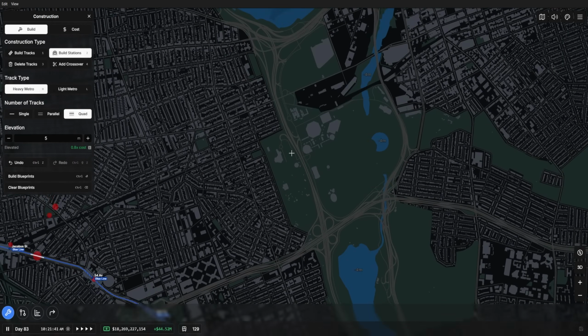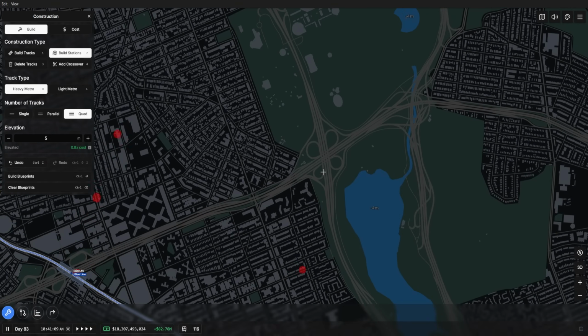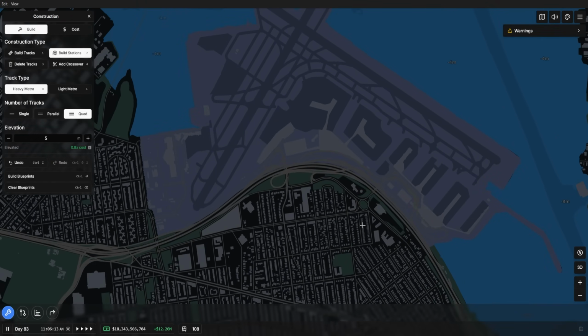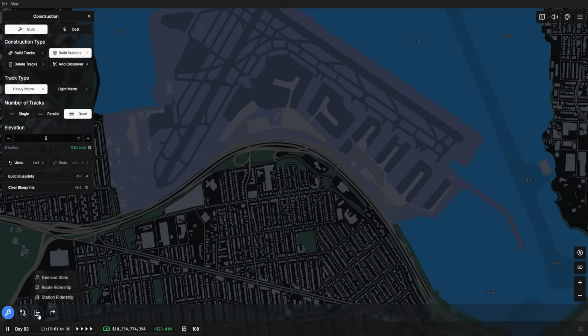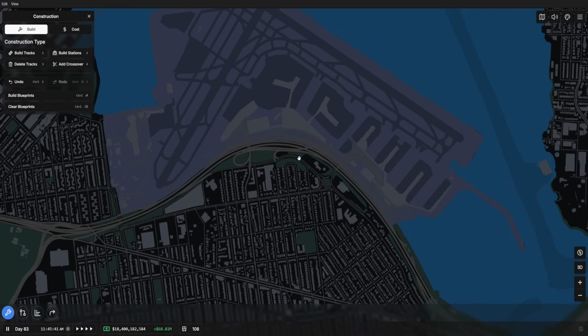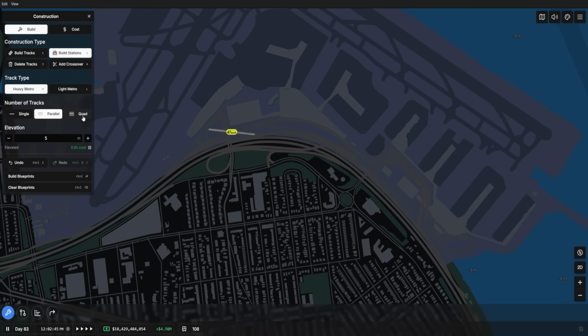Right, we're following the highway, which is probably not, I won't say the best of ideas. Because we do need something to be pretty close by. So I'll do it just there. And I need it to run to the airport. Now, where in the airport is the demand? Okay, so there's going to be 2 stops. There's going to be 2 stops. So you've got your generic one there.